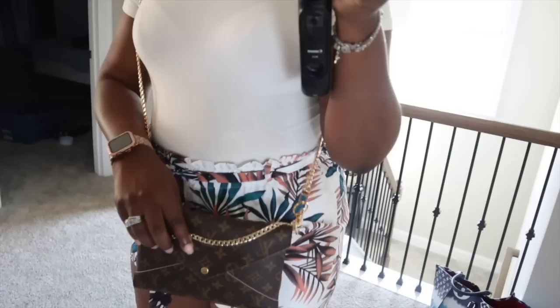Comes with this little belt. They have a stretchy waist. I think I bought them last summer. And then I have on some wedge sandals, and then I have my large kirigami Louis Vuitton that I made into a crossbody with some stuff I got off of Amazon so that I can wear it as a crossbody. But anyway, that's what I'm wearing today.